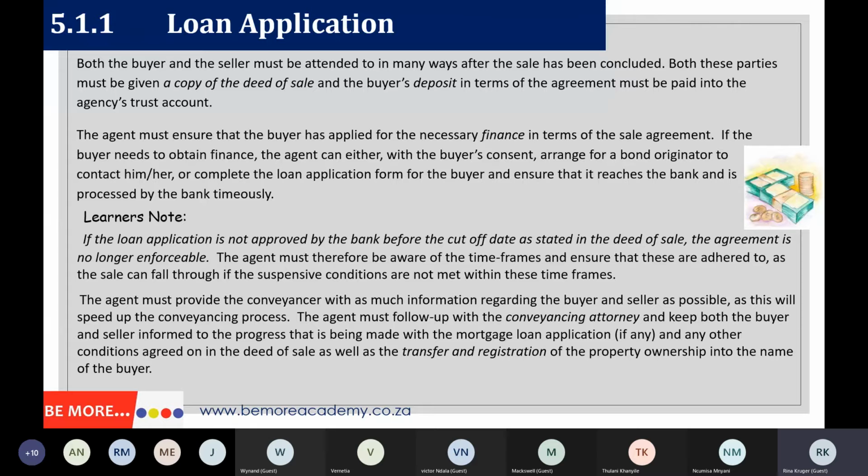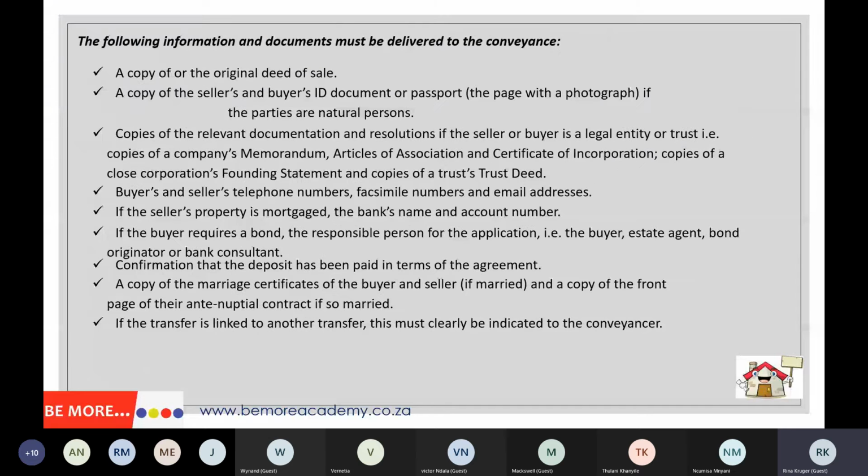The following information and documents must be delivered to the conveyancer: a copy of the original deed of sale. Now, we as estate agents, if the seller has the original deed of sale, I always ask them to hand it to the attorney when they go and sign the documentation. We do not really handle the deed of sales.